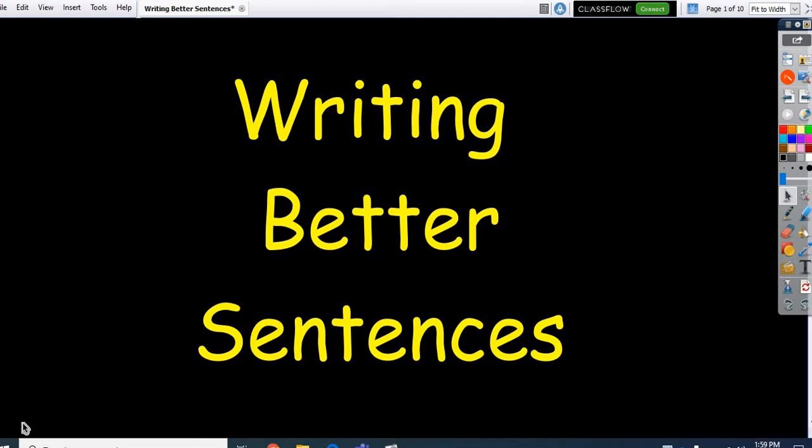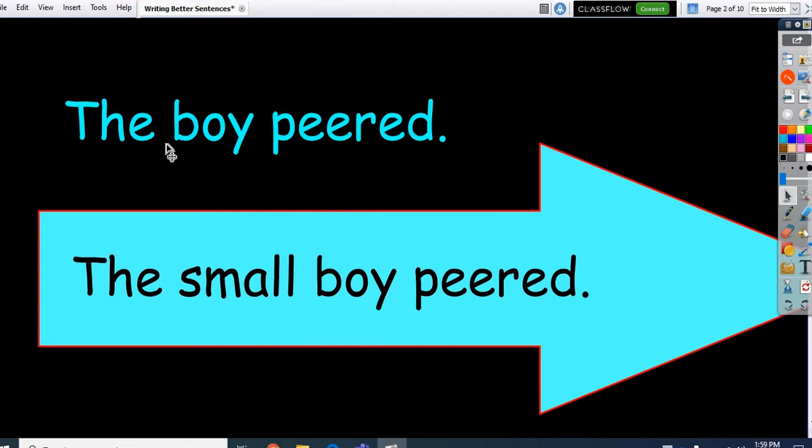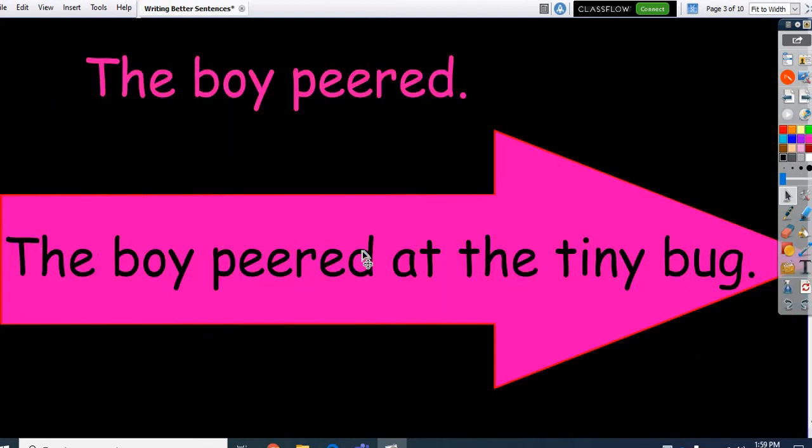Alright, since we have learned about those good sentences and those correct sentences, we've started talking about ways to make the sentences better. So yesterday we talked about how we can add details or extra stuff to the subject or the predicate. Remember, instead of saying "the boy peered," it might be a little better to add "the small boy peered," just to tell a little bit more, to make your sentence a little better and a little more interesting and a little less confusing. The same thing, I could add to the predicate of the sentence: "The boy peered at the tiny bug," and actually tell more about what he was peering at. And that just makes that sentence a little bit better, a little more interesting to tell more.